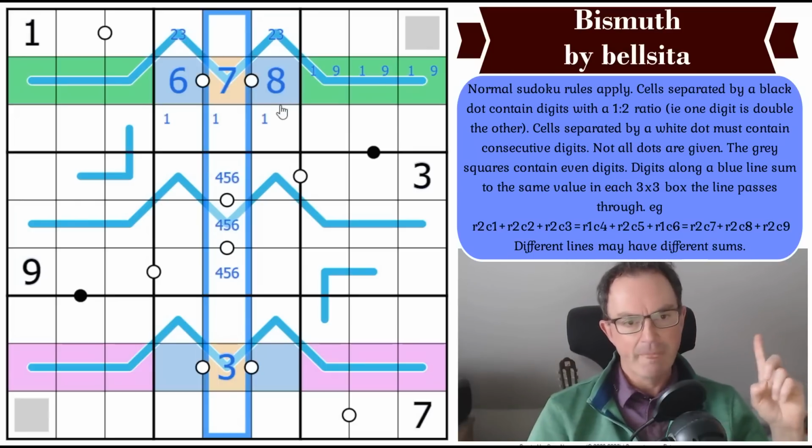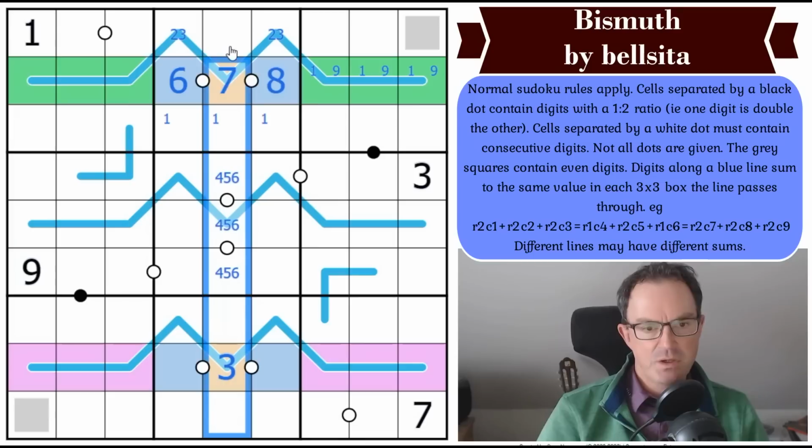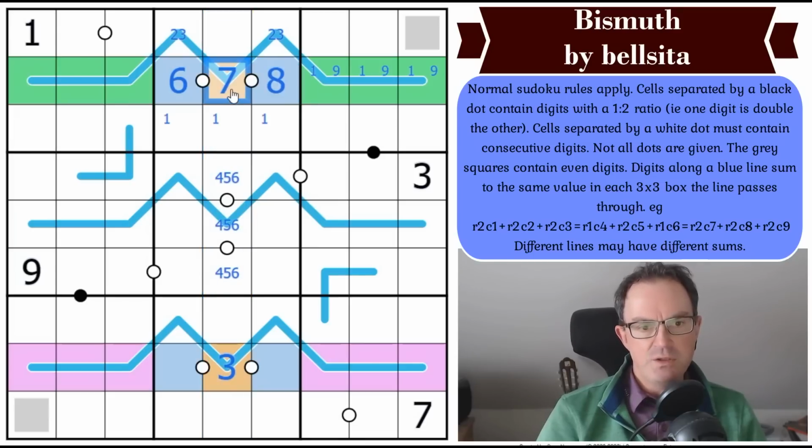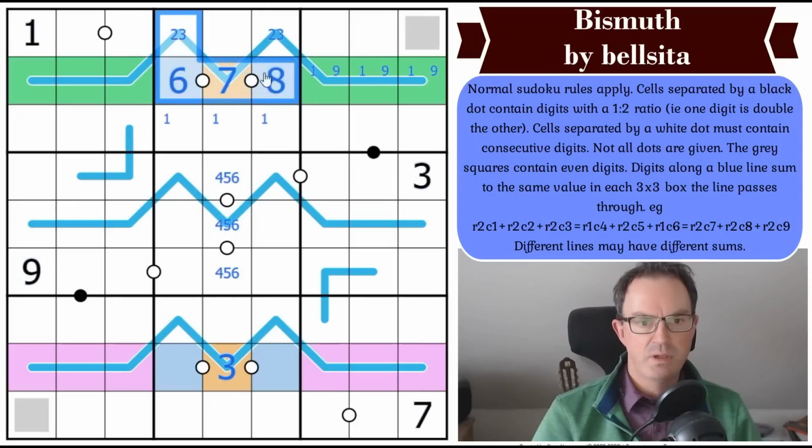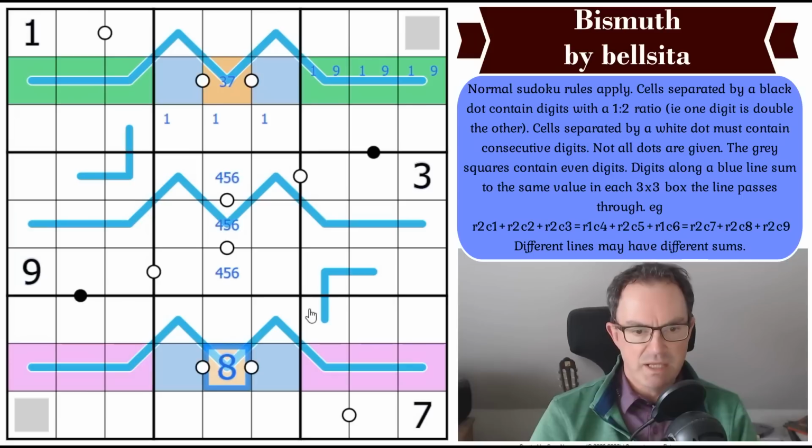Right. So if you look at this column at the moment, if we do go with the 7 on the top, we've got 6, 7, 8 here, but we worked out those had to be a 2, 3 pair. Well, now I can't put 2 in the middle column, in these cells, and this 3 needs a 2, 4 pair on either side of it, so I can't put 2 in those cells either. There's nowhere for 2 in the column. So what we need to do is not have the 7 on the top. We've got to get rid of this, and we've got to put 7 down here.